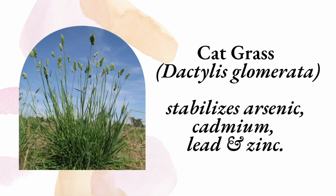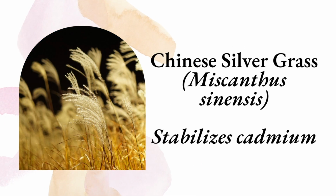Catgrass is another phytostabilizing grass that stabilizes arsenic, cadmium, lead, and zinc. And finally, Chinese silvergrass stabilizes cadmium. It's also a very beautiful plant that can be used ornamentally.